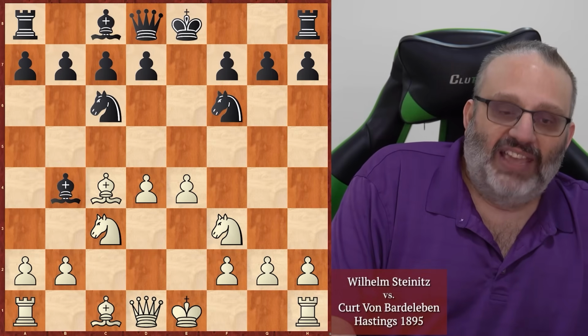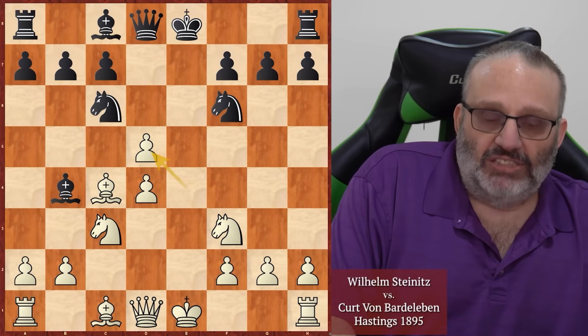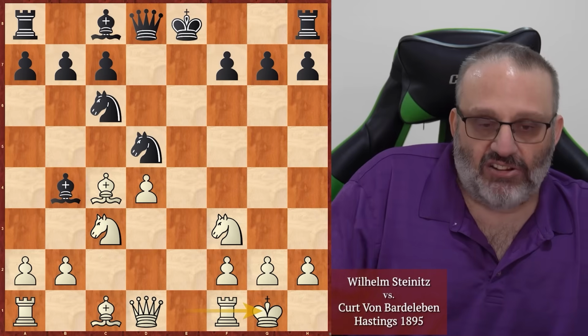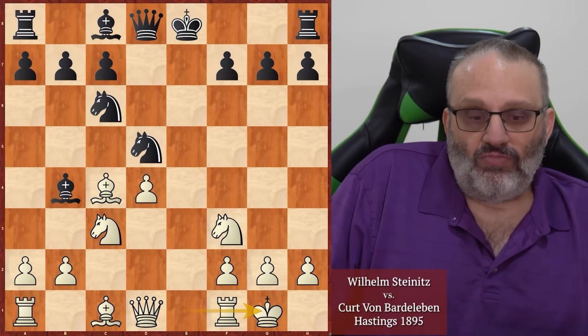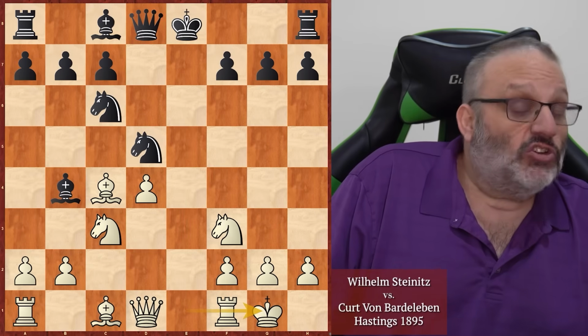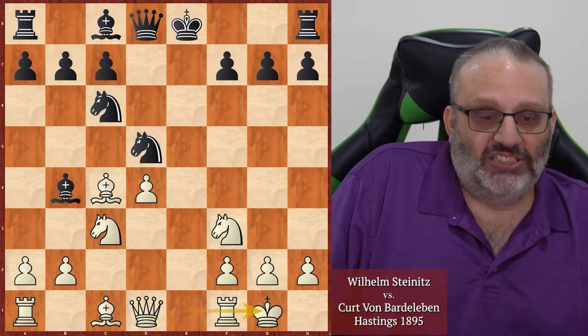But von Bardeleben played d5, which is not considered as good. Now white's not down a pawn, and in this position, white's going to try to do something on the e-file with check. So typically, black wants to castle, but the knight isn't defended.